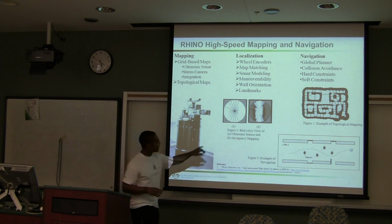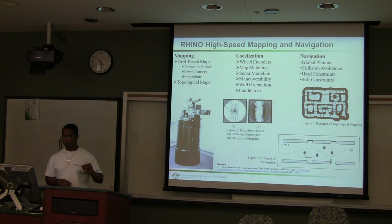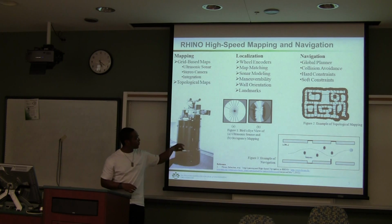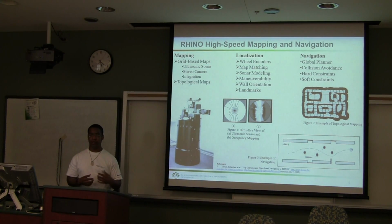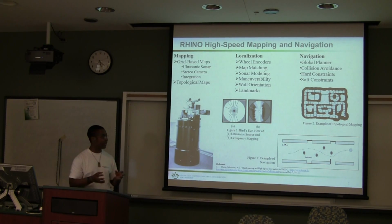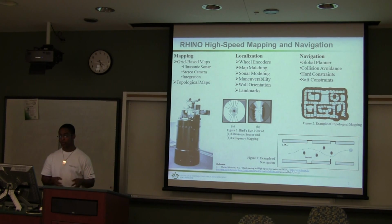In the center, you can see the ultrasound, where it uses both the stereo camera and the ultrasonic sonar. The sonar is the one on the left for part A, and part B is when you add in the occupancy values. It's a digital reading, so it takes what it sees from the ultrasound and converts it into an occupancy, whether it's occupied or not, and that's an example of a corridor.